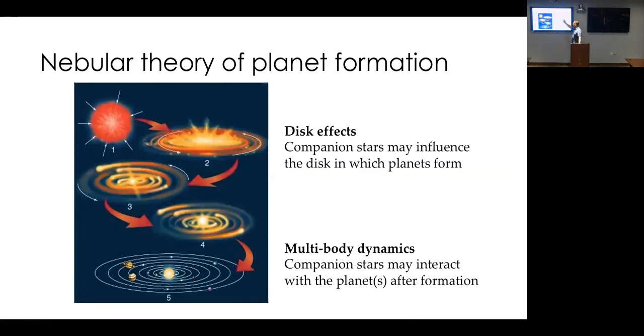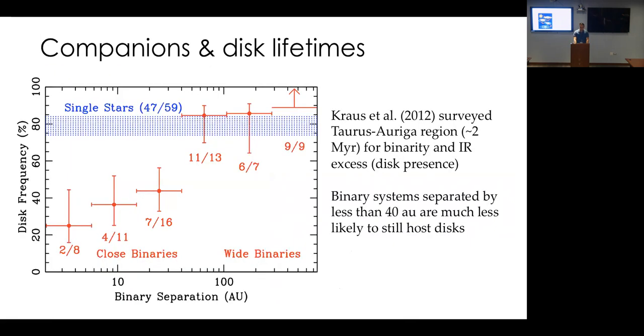There are the disk effects, so the companion star may influence the disk in which planets form, as well as later effects through multi-body dynamics. Companion stars may interact gravitationally with the planets after the planets have formed and change the way things look. So we're thinking about the first one.